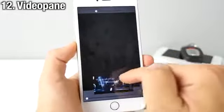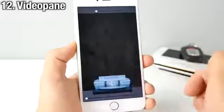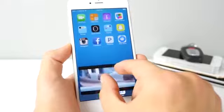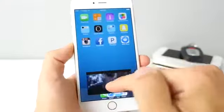Detach video into its own little video player using Video Pane. Great for multitasking while watching a video. Really cool. It doesn't work with a YouTube application just yet, but you can activate it using Safari.